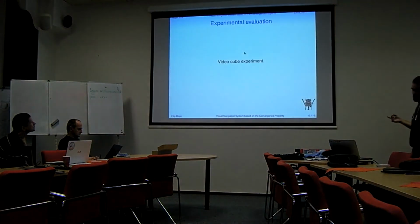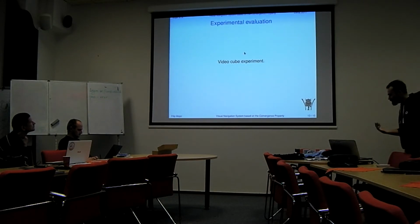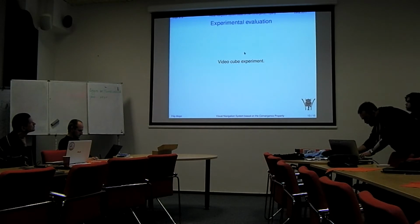So I would like to stress that this robot actually didn't have any odometry. We only set the PWM on the motors, and we measure the time of travel. So there is no odometric system. So we did not really rely on anything that would make our task easier.